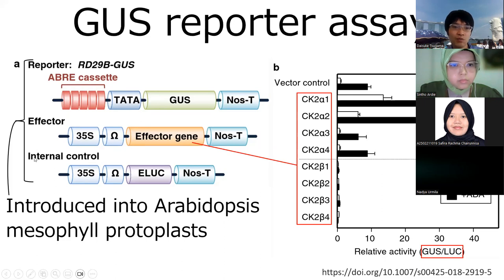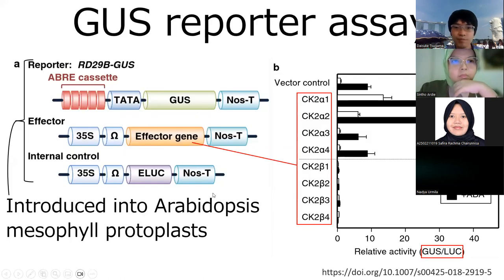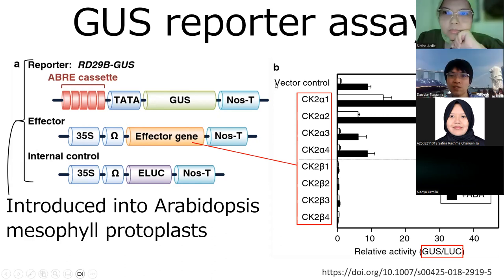These three kinds of constructs will be co-introduced into some cells, in this case, Arabidopsis mesophyll protoplasts. So these effector and internal control genes will be expressed because of the 35S promoter activity. And if the effector gene can activate or can have something to do with ABRE or the RD29B promoter, then the expression of GUS will be affected. So that's the theory. And the result is in panel B.